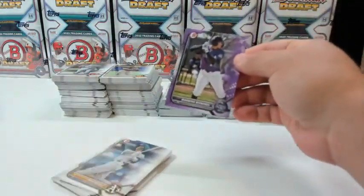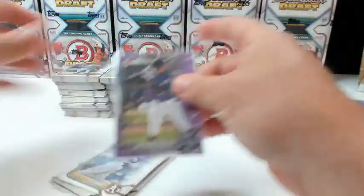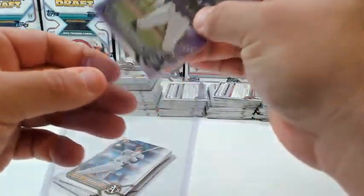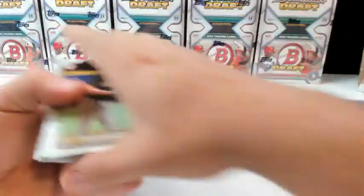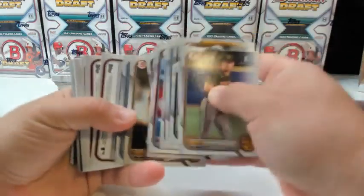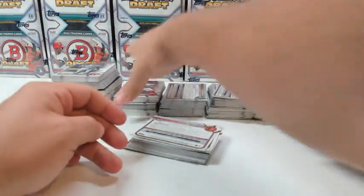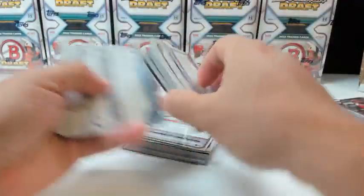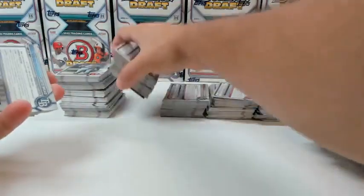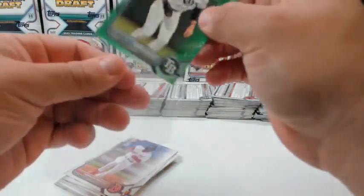Warming Bernabell with a color match here. This is a Rockies to 250. If you guys have any questions or comments, feel free to ask away in the chat. Happy to answer questions. We have a Curtis Mead to 99 for the Rays.